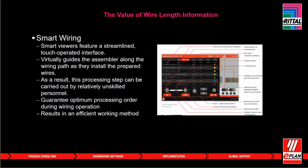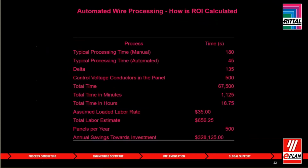So, this has got some pretty strong advantages to it. The person doing the wiring no longer needs to actually, let's say, know how to read schematics, for instance. So that opens up the potential labor pool quite a bit when you're just training people on how to correctly land wires and use these types of electronic interface tools. But really, we're guaranteeing the optimum processing order during that operation, and just really trying to make the working method as efficient as possible. And so what does that look like?